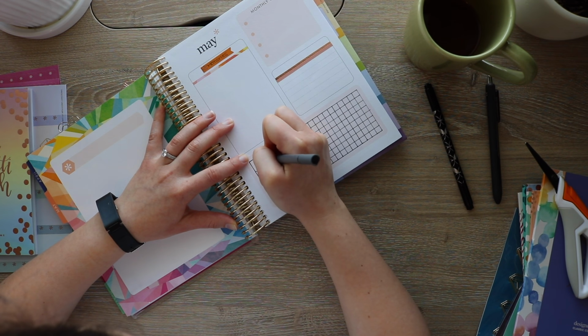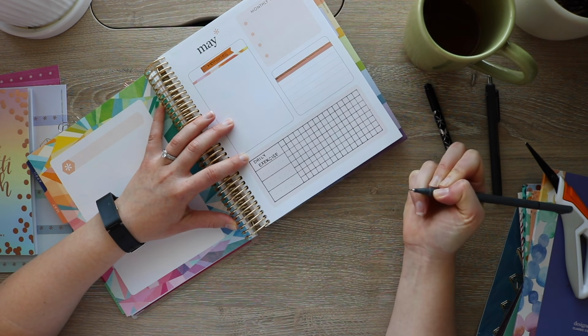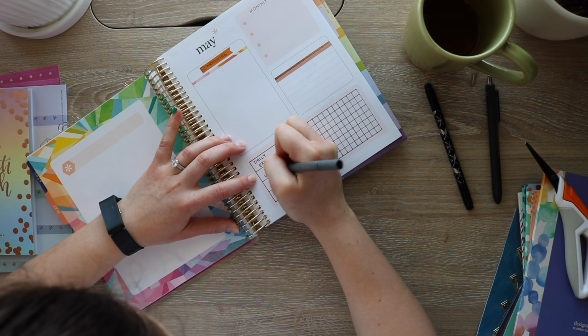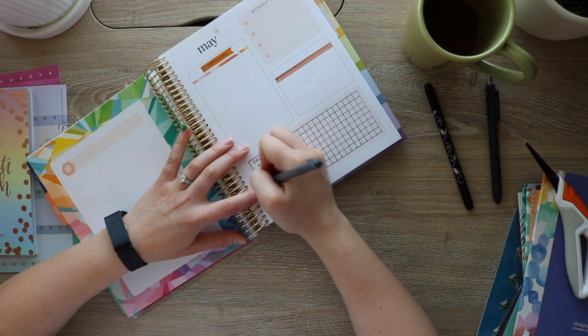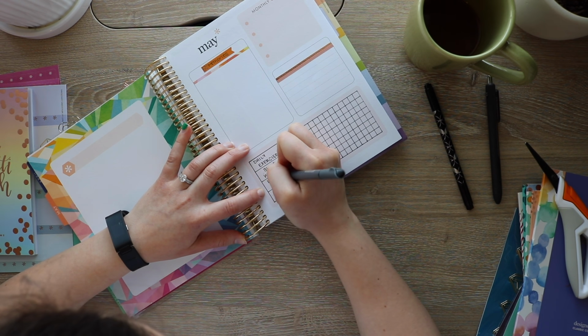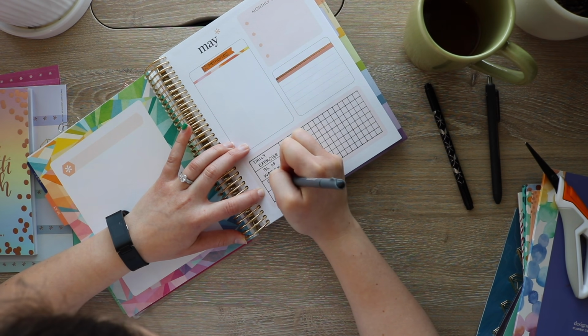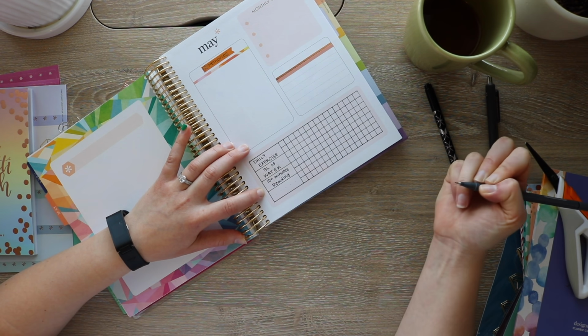And then right now I'm just going through and trying to think of what I want to be focusing on for the month. So the very first thing I have is just daily exercise. I feel like that's very important. And then in the last couple of days of April, I've really been trying to focus on my water intake. So I've been trying to drink 3 liters of water every day.